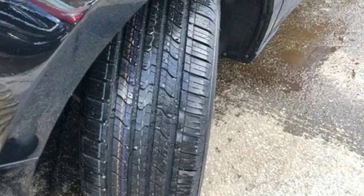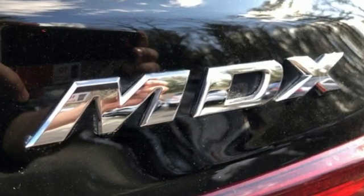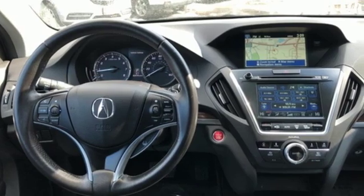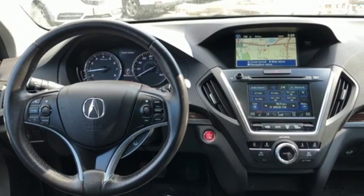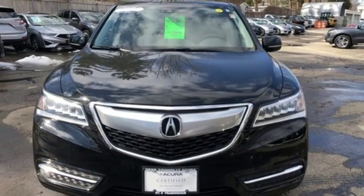Edmunds.com highlights its excellent handling, high safety scores, high-tech toys, powerful engine with decent fuel economy, and relatively large third-row seat for a midsize luxury SUV. Acura has a legacy of innovation, a legacy that continues here. Hurry in today for a test drive.